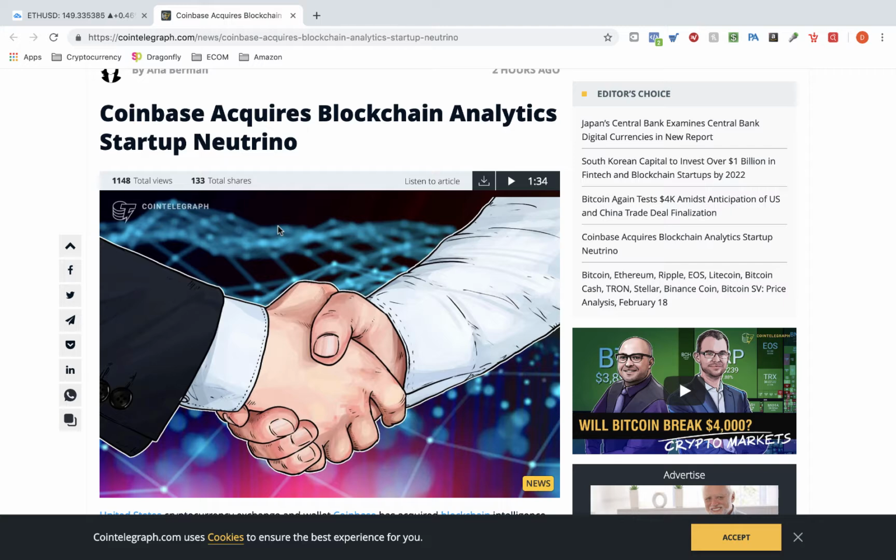Now, the U.S. exchange believes that blockchain intelligence will contribute to creating an open and protected financial system. The company expects Neutrino to help Coinbase prevent theft of funds, which is hugely important to all of us that trade and keep our funds on the exchanges for trade. They're going to help investigate hacks and ransomware attacks and identify suspicious transactions, is what was quoted out of the article.